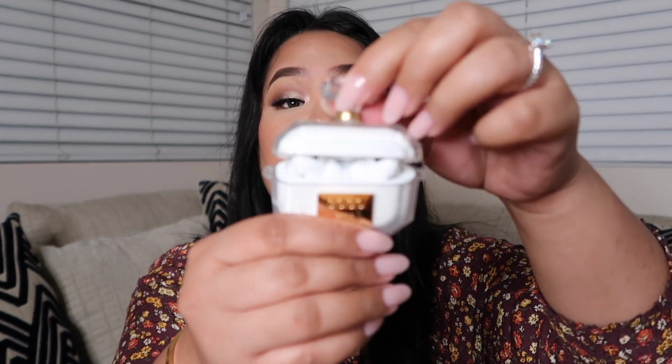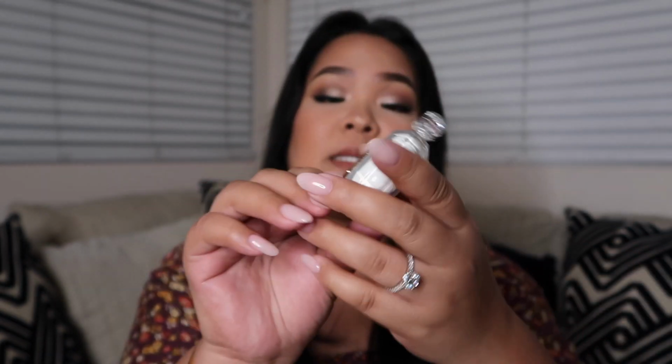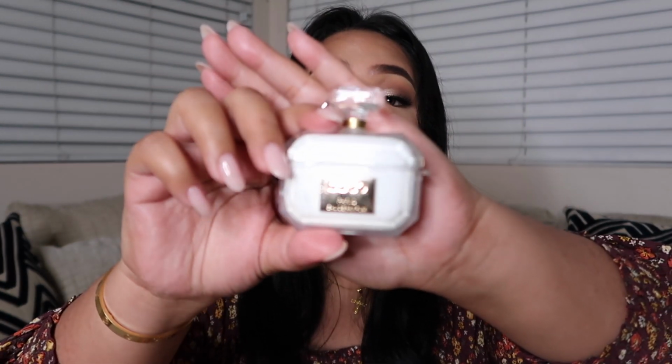It's scary, so have hand sanitizer with you at all times. I also have my AirPods Pro, which is this one. Look how cute the case is. Oh my gosh, look. It says Coco Paris Eau de Parfum. But yeah, this is what it looks like. I got the case on Amazon if you guys are interested.